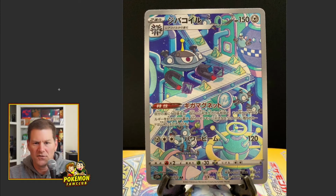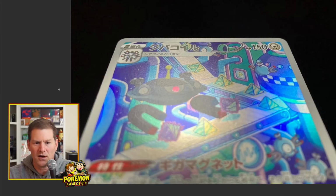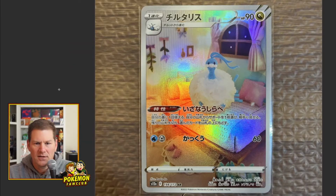I think with all the different colors, they're going to work really well with that holo. And this kind of gives you a little view. Here we go with the Altaria. I'm not a huge fan of this card. It's kind of interesting, but it is what it is. You probably should be able to get this one pretty cheap to complete the collection if you need it.